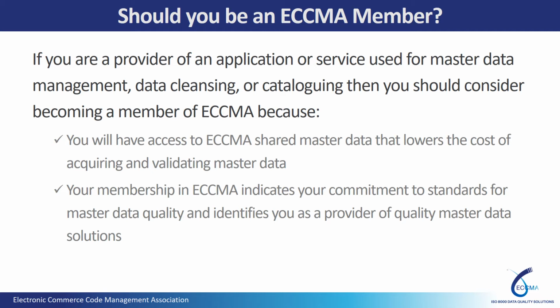Access to shared resources is going to lower the costs for your customers, and they're going to like that, of course. But also, membership in ECCMA indicates that you are committed to standards for master data quality and that you are a provider of quality master data solutions. So it's always good to be seen by your customers as a leader in the field, and that's helped a number of companies. We work with a large number of application service providers, and again, these are areas they can work together on, yet they compete very effectively in the field.